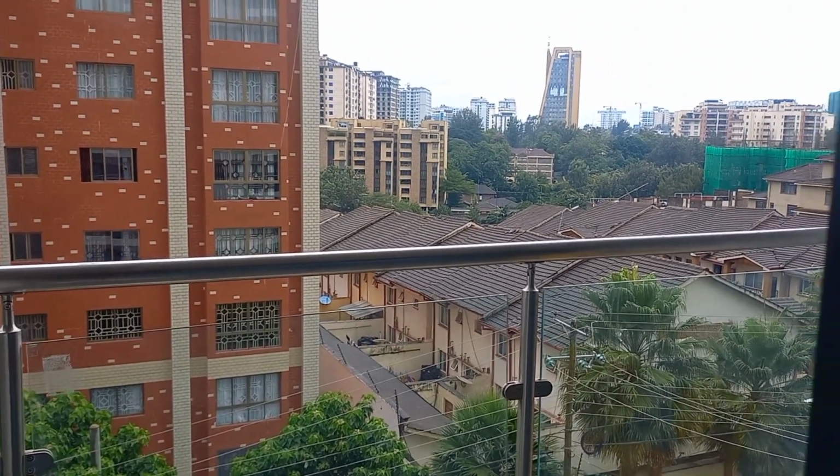Ghana. I'm done with check-in, so we are just waiting for our time so that we can board the plane to Ethiopia. I'm in the waiting room in Nairobi, waiting to pick a plane to Addis Ababa. I've done my check-in, and I'm in the waiting room so that the plane will come. I don't know whether that's the plane standing there, but they are just waiting for our time so that we'll board the plane. So see you in Addis Ababa, Ethiopia.